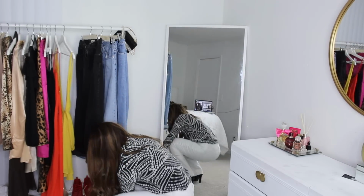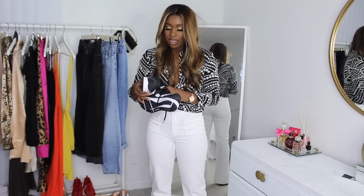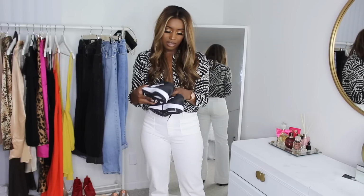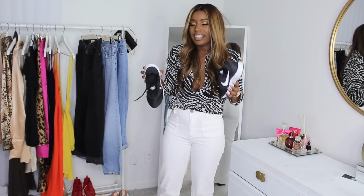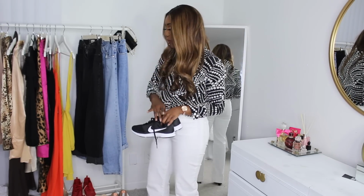Then I got some sneakers because a girl is gonna be working out. I think I got these at the Nike outlet for like $29 or $30, and these are just for me to work out in, nothing special. I'm trying to stay fit, okay? Trying to stay fit and gain some muscle instead of fat, so we'll see about that.